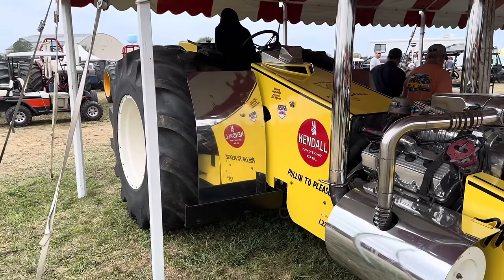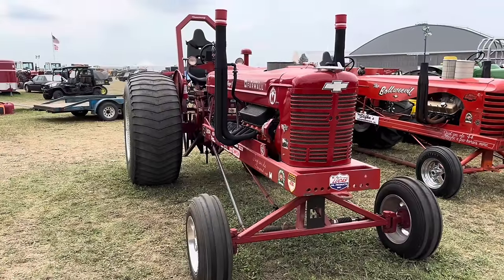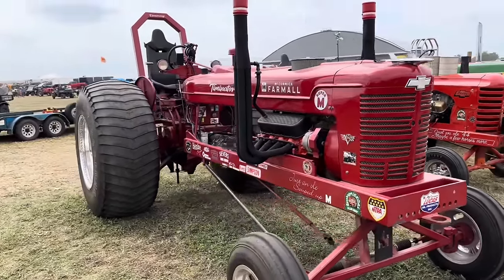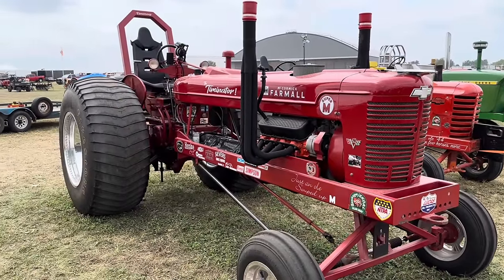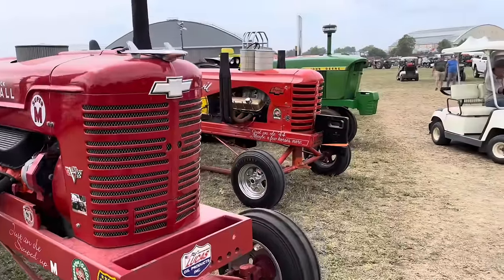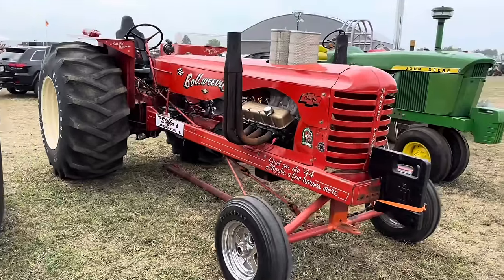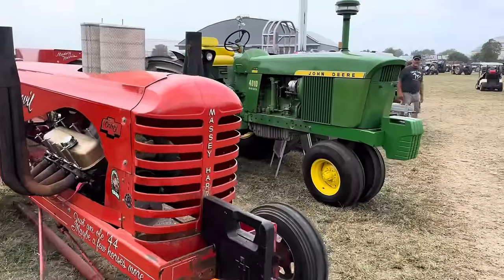We'll keep going because there's a ton of really cool stuff. All right, early kind of what the early modifieds look like. Now these are obviously newer tractors that have been built for pulling, like kind of like probably a nostalgia modified class, but it's what they used to do. Put a big block automotive engine on the front, sometimes put the transmission behind them, sometimes not, and go from there. You got a Massey here, this is a popular one to run. It's a jacked up 4010.